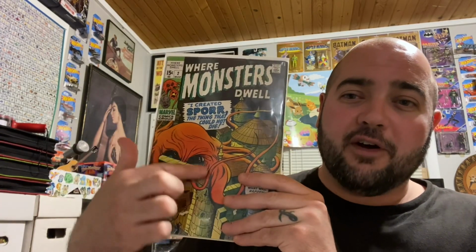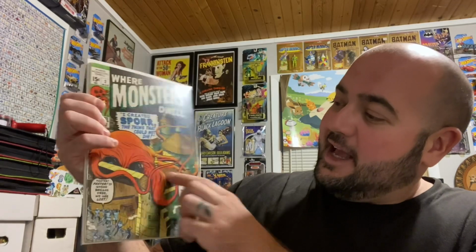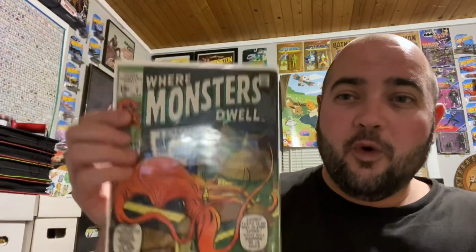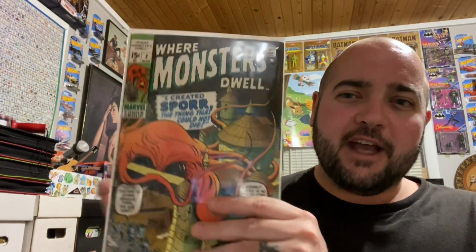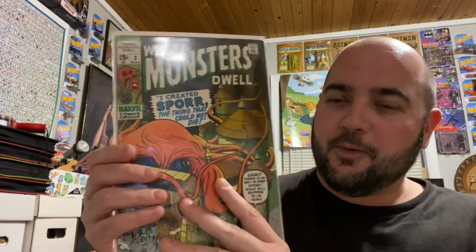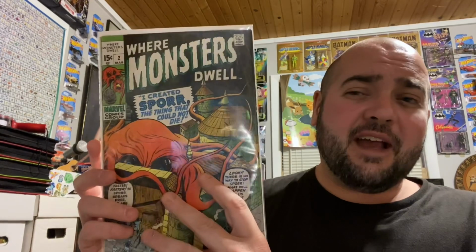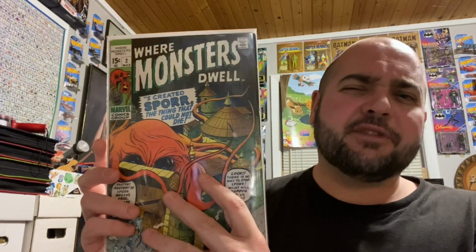I love the cover with, like, this castle and, what is this thing? The Spore. Little crazy monster there on the front. Really cool book. And issue #2. I think I might have issue #1 in my collection. I got to double check. All my horror books are packed away right now, so I got to pull them out and check what issues I need for these series. But really cool. And I think I got this one for $6 or $7.